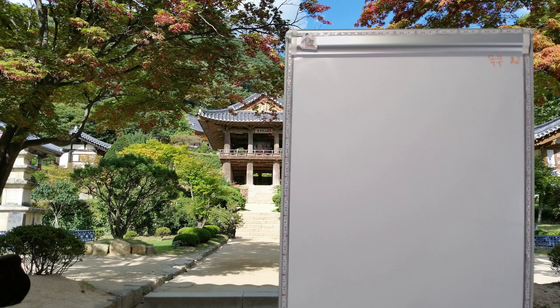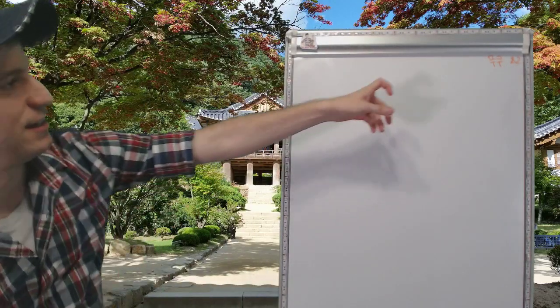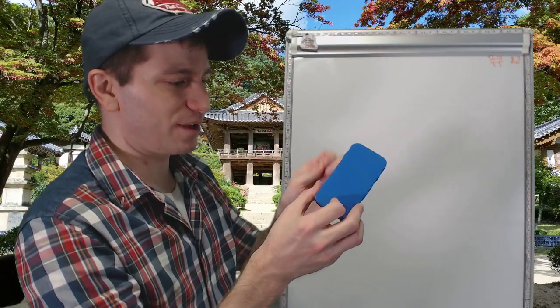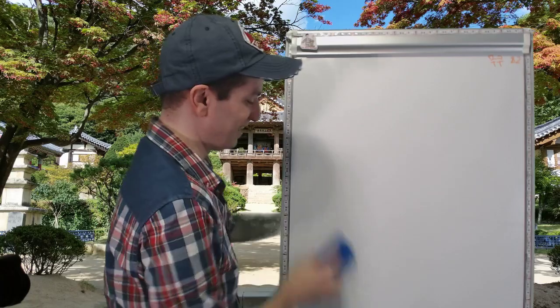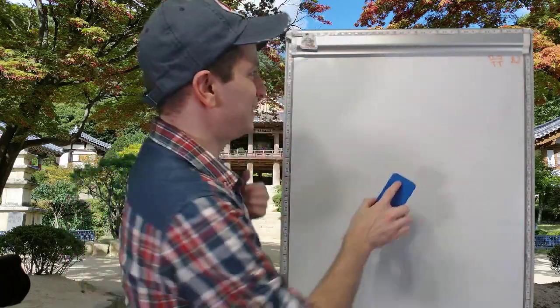I gotta buy some more erasers. I think I have 4 left. So I'll use this, this is the eraser fund, so I can get new erasers. These are pretty cheap though, but I go through them once every 2 weeks, I think. So 2 lessons, they only last 2 of these lives because they're so thin. They're like less than a millimeter.